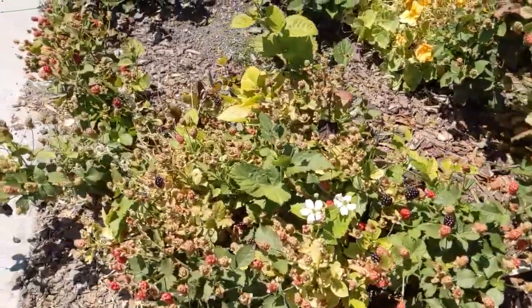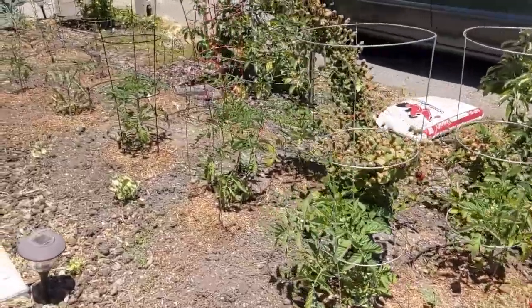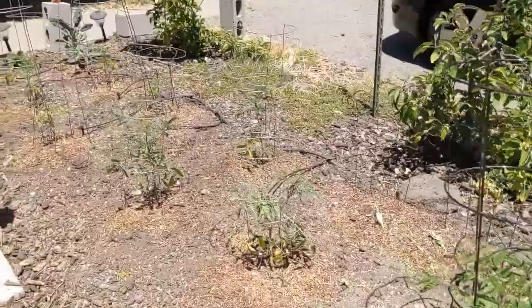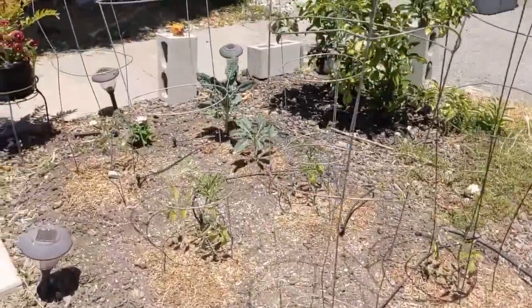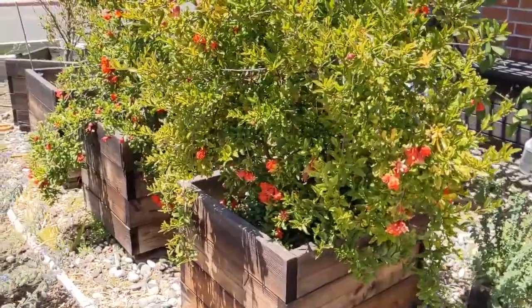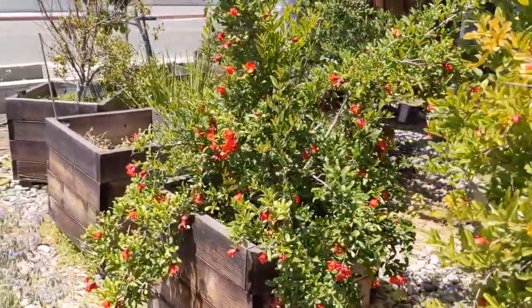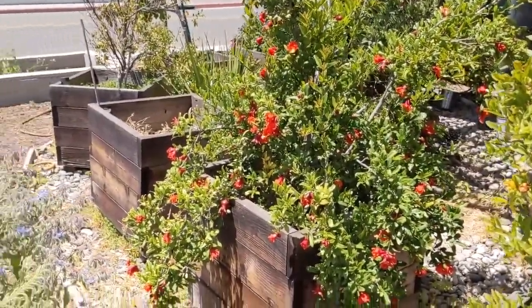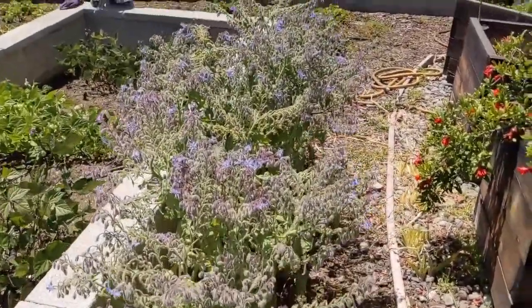And they're delicious. This year I've moved my tomatoes to where my melons usually are, so they're lining the walkway. The pomegranates are in full bloom and looking great. If I keep them well fed and watered, hopefully we'll have a lot of pomegranates. The borage is very pared back.